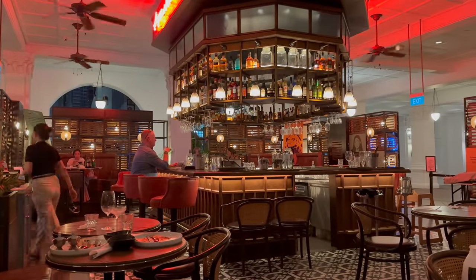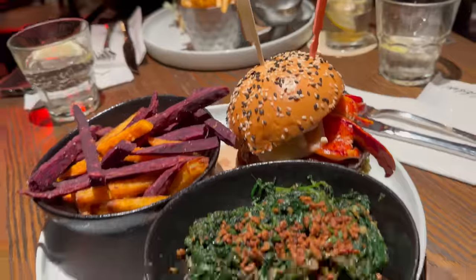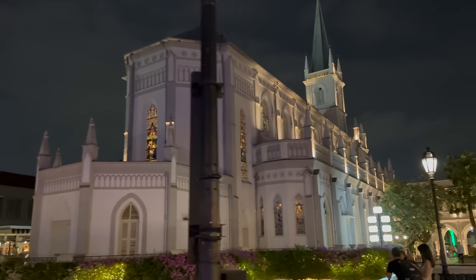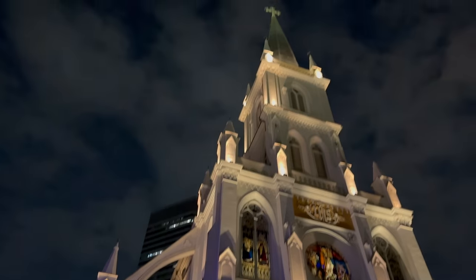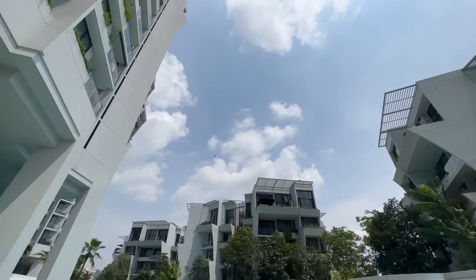Dinner tonight is at Burger and Lobster. And I'm obviously breaking my diet. It's now day two, more catching up with friends.